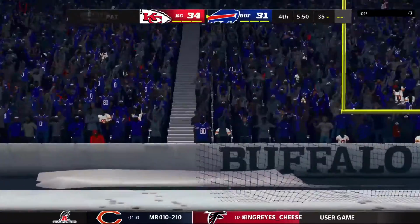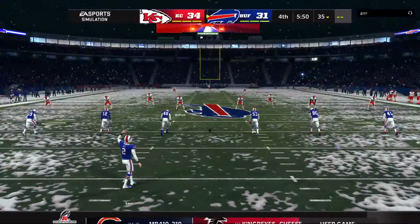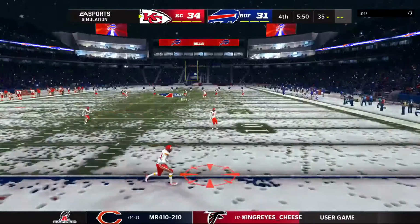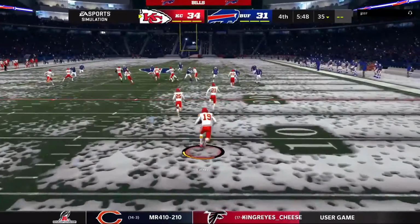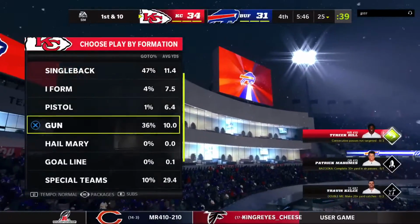And it's no good. My goodness, his 3rd miss of the game here on a PAT. And wouldn't you know it, that's the difference in this game right now. Now he's back out there to boom this one away, maybe with some frustration after the PAT miss. This taken in at the goal line. And able to get this out to the 25.